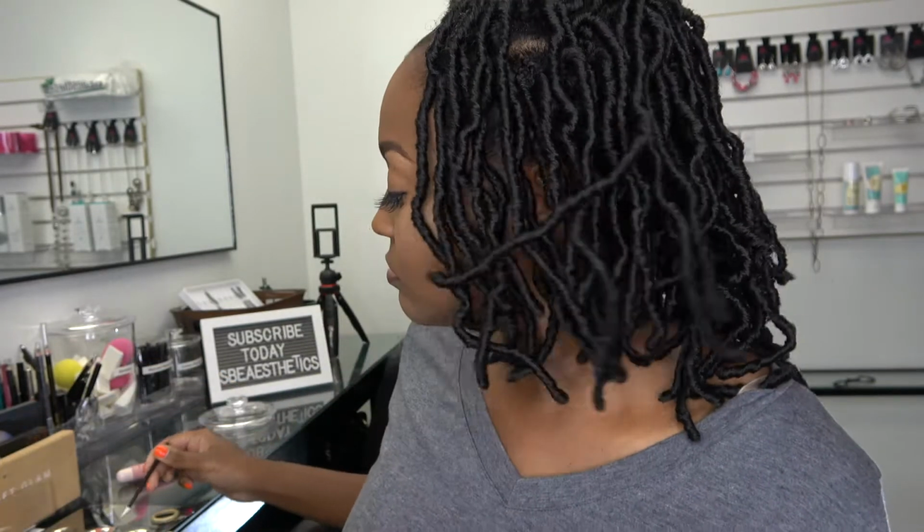And how I apply mine, I just go like this. And I put it at the top. I don't really go too crazy at the top, because first of all, I don't have much lip to do that. I mean, I have some nice lips, don't get me wrong. But I gotta work with what I gotta work with. And you just do that a couple of times. Clean up what you need to clean up.